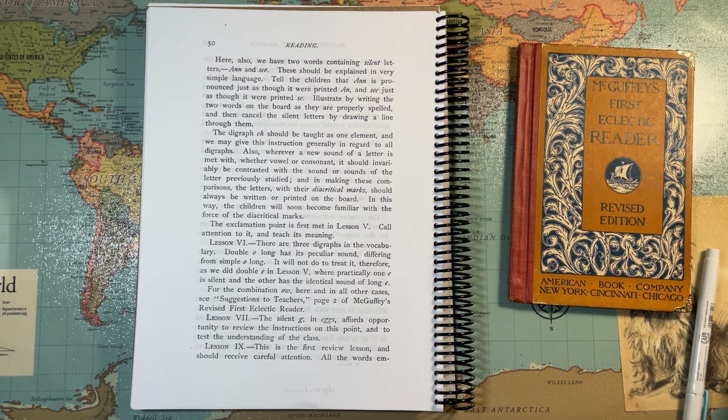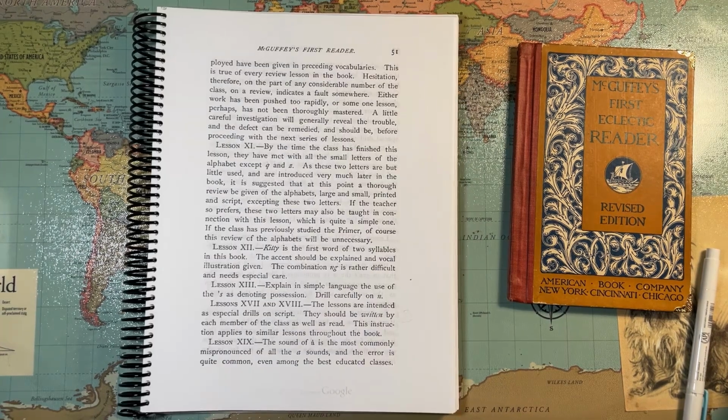Lesson 9. This is the first review lesson and should receive careful attention. All the words employed have been given in preceding vocabularies. This is true of every review lesson in the book. Hesitation, therefore, on the part of any considerable number of the class on a review indicates a fault somewhere. Either work has been pushed too rapidly or some one lesson perhaps has not been thoroughly mastered. A little careful investigation will generally reveal the trouble, and the defect can be remedied and should be before proceeding with the next series of lessons.